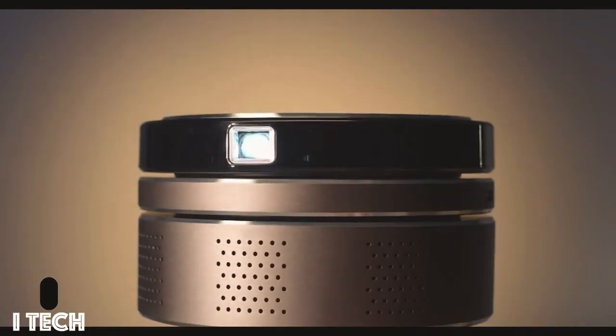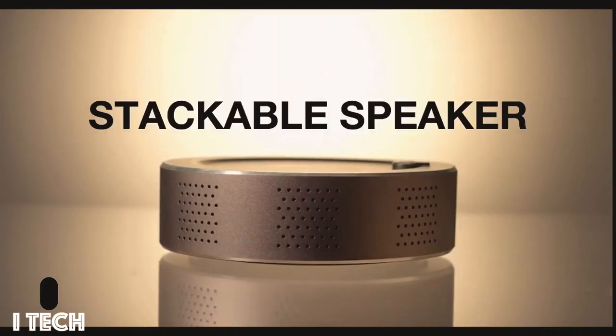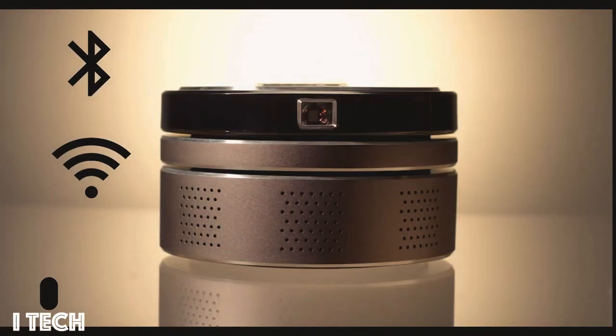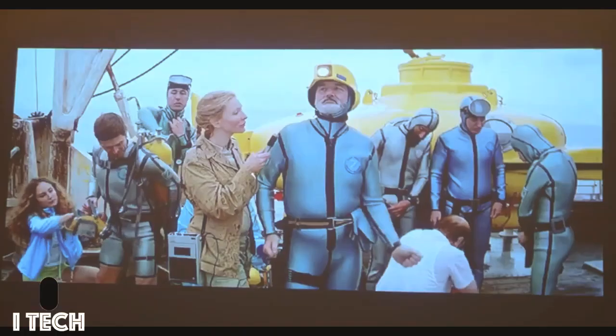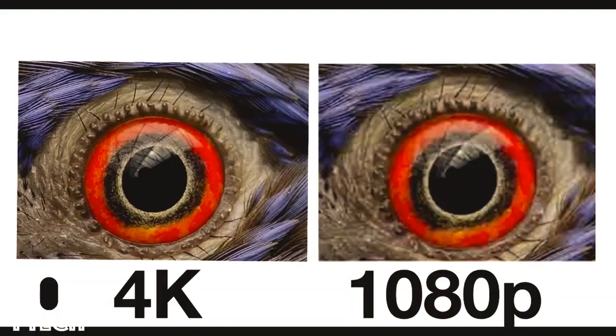InTech is a full-on portable entertainment system included with a stackable attachable speaker, Bluetooth connectivity, Wi-Fi capability, and even built-in storage. That means you can play all your favorite shows and movies whenever and wherever you want, all in crystal clear 4K.